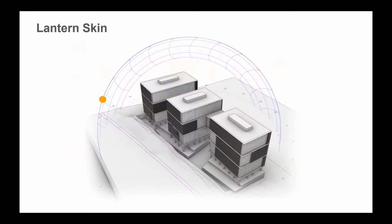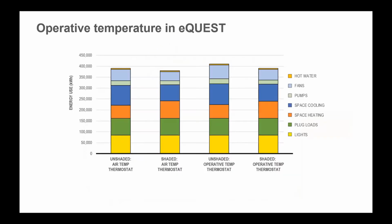And then what we did was we applied that louver skin as an exoskeleton, almost like a lantern skin outside the facade wherever we needed it. So on the north and certain portions of the east where we got self-shading, we took the louvers away. And then overall, what we estimated was about a 5% reduction in energy performance. There's a reduction in fans and cooling load, a little bit of increase in space heating because you're getting less solar heat gain in the wintertime.